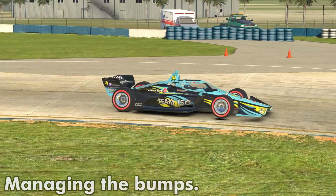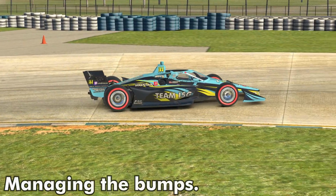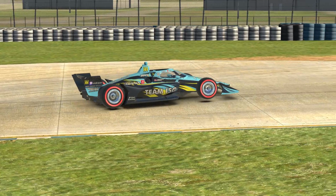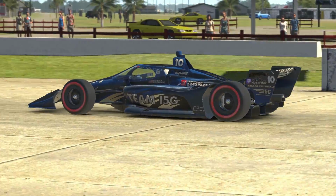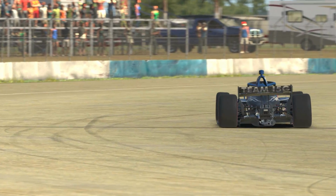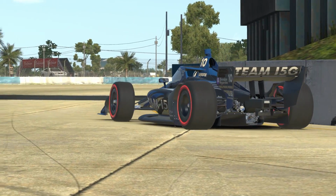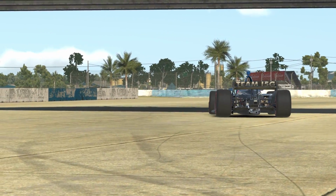As you may know, Sebring is a very bumpy track. Here, for example, in the tower turn, there's a bump right in the middle of the corner that's unavoidable. Likewise, in Sunset Bend, there's bumps everywhere. So when you run over a bump, let the car settle before you apply throttle. Otherwise, you may either spin out or you're going to have to make a major correction.